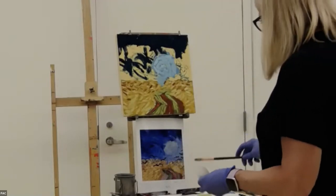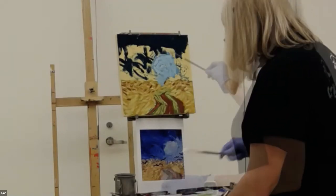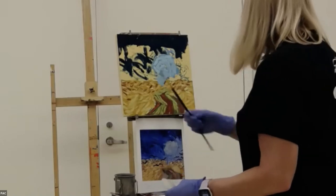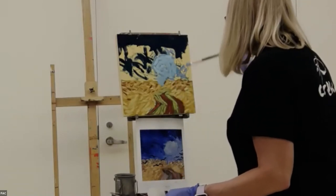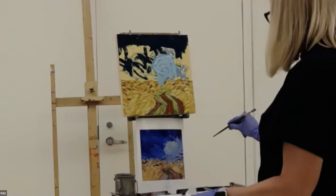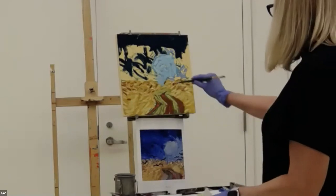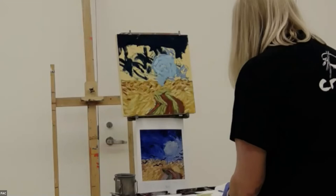So speaking of the sky, I'm going to do a little more work on that. Again, I'm switching to a bit bigger brush now. Van Gogh did think about the strokes of the wheat in the foreground. Of course, I cropped this some, they would be bigger than the ones far in the back of the field.